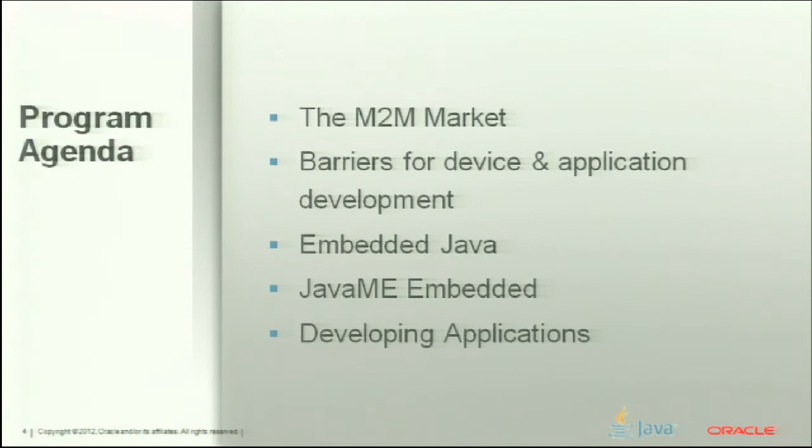This is the Java ME embedded, the latest product we just released. Then go and see how you actually develop applications for the Java ME embedded. We have a very nice extra. I'm very honored to have Sanvir, product manager for Qualcomm. He's going to talk about how Qualcomm sees the M2M market and specifically Java. And we are going to have a demo on the board, so it's going to be exciting.